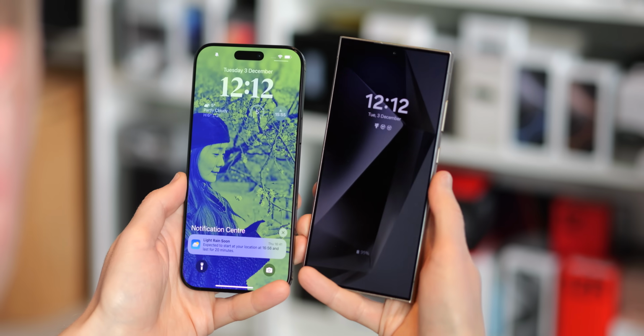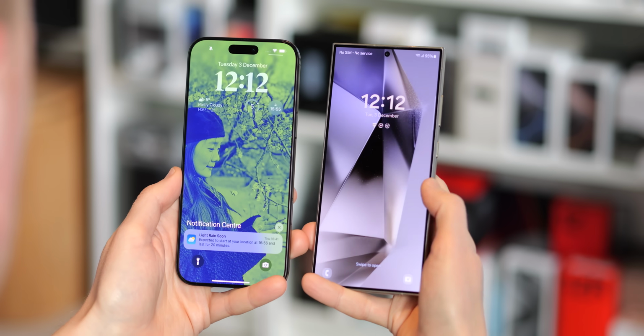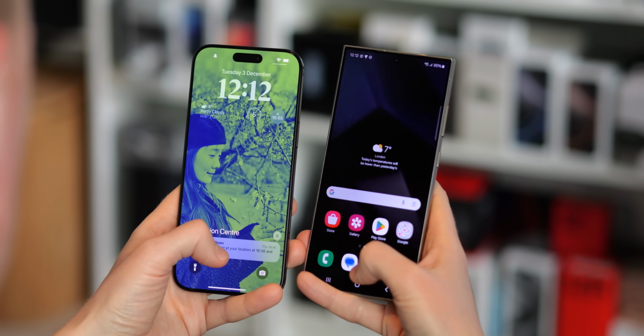I don't particularly think it's a game changer though, and many of the things that you can do with the S Pen could and have been replicated without a stylus by other manufacturers. Otherwise, the differences between iOS and Samsung's One UI are pretty well known at this point.